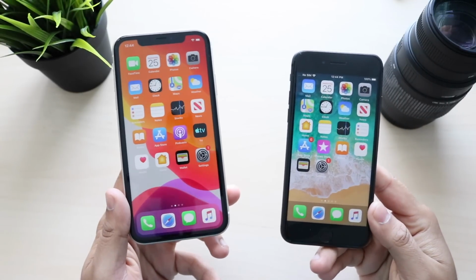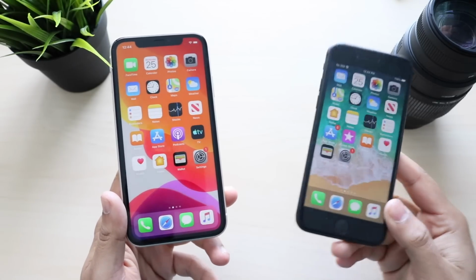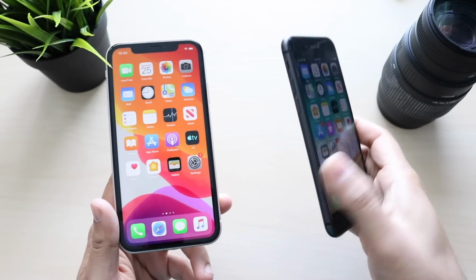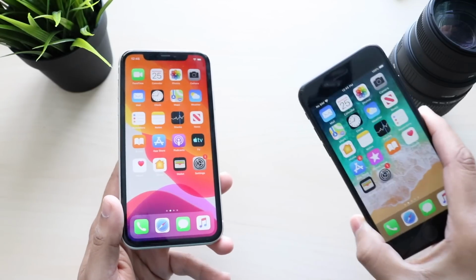So once again, another comparison. This time around, it's kind of interesting because the iPhone 8 is actually the cheapest iPhone you can buy brand new at the Apple Store right now. So if you walk into the Apple Store, this is the most up-to-date, cheapest phone you can get. So that's one side of the parameter that we're in.